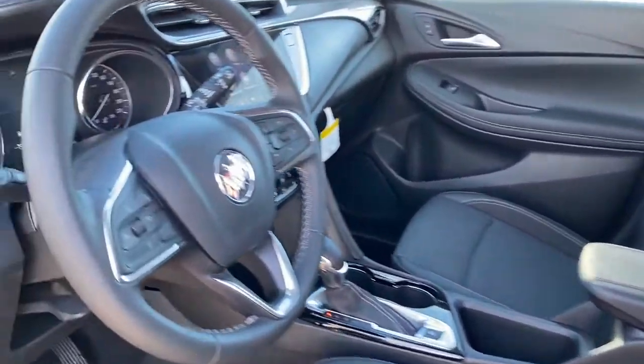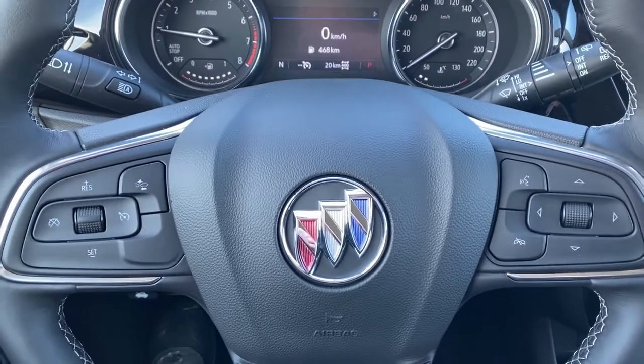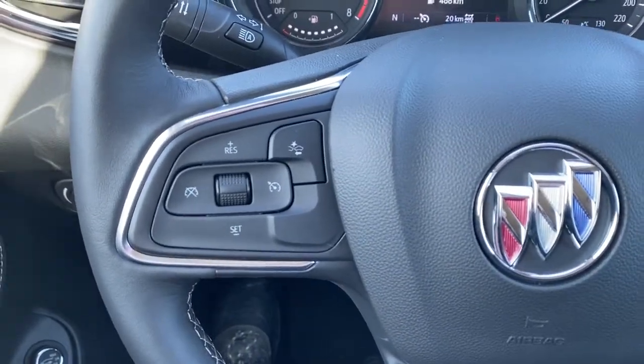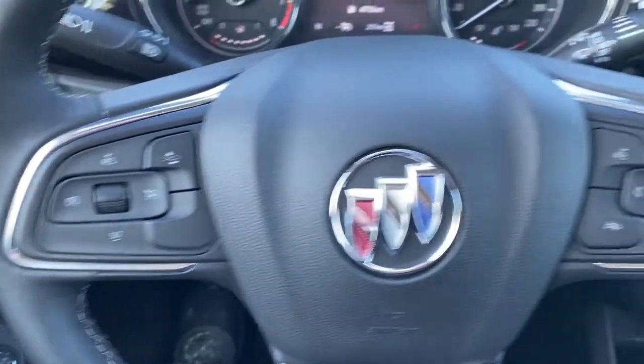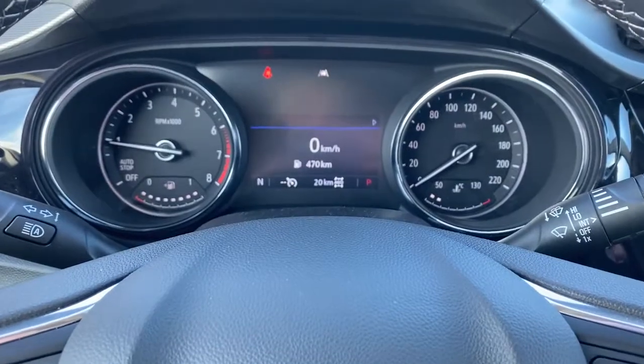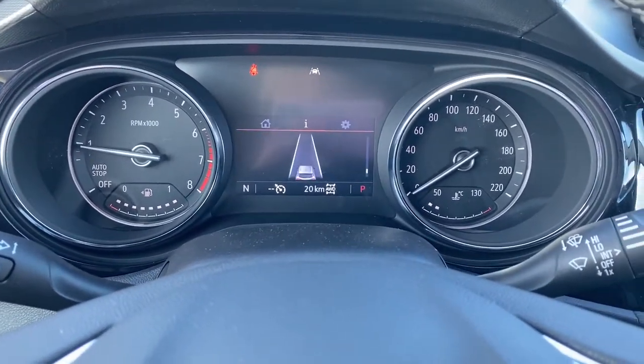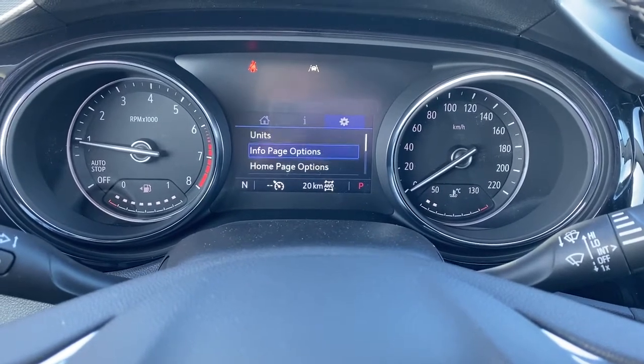Next I'll climb in and we'll take a look at the steering wheel. On the left side are the cruise control buttons with forward collision alert, and on the right side we've got the audio buttons. This is our digital dash. We're able to scroll through that dash by using the arrow buttons located on the steering wheel.